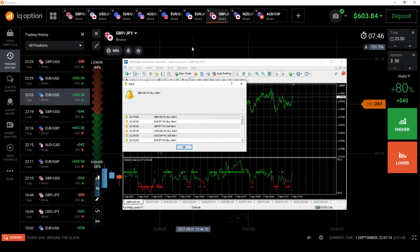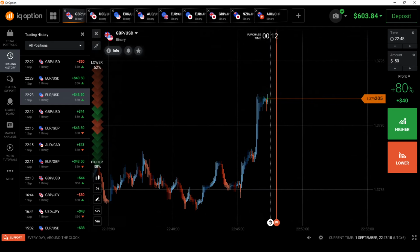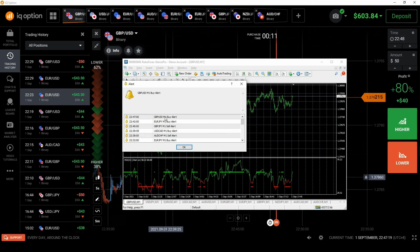Now, I will demonstrate how I trade with our strategy. I am using the RSI trading indicator. It is a special algorithm that detects possible market trend and resistance. Take a look at the MetaTrader.